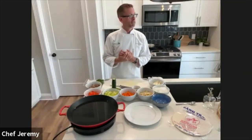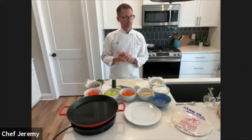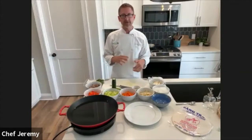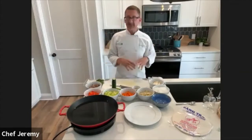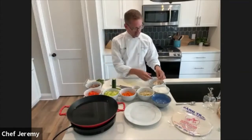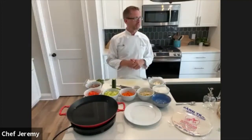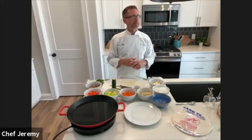Somebody wants to know, how earthy in flavor are those mushrooms? They're very light. So how earthy are the mushrooms was the question. I'll just reiterate it just to make sure. They're very light. They want to know because their kids are picky. Well, do you think kids would like those? I really do. They're super mild.